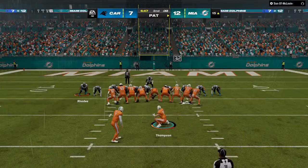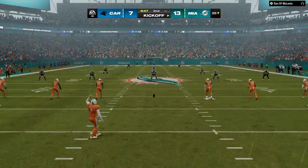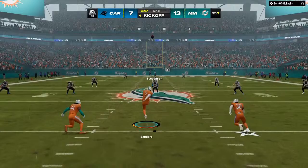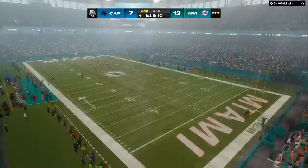Extra point up and good by Sanders. And that'll make this a six-point game. So they'll get another shot on offense following that pick six. And now the kick is away. Stevenson now, he's going to bring this out. And they'll get him down inside the 30 at the 27.